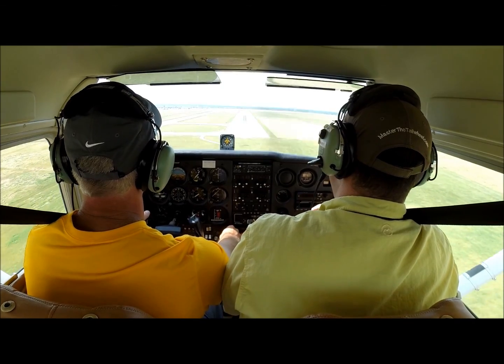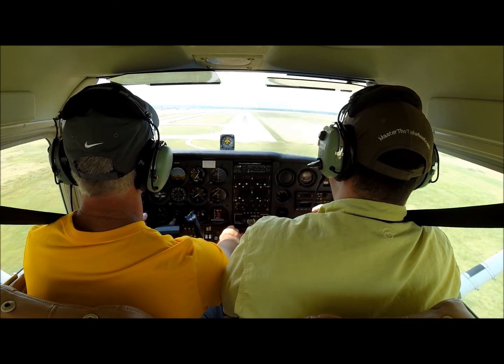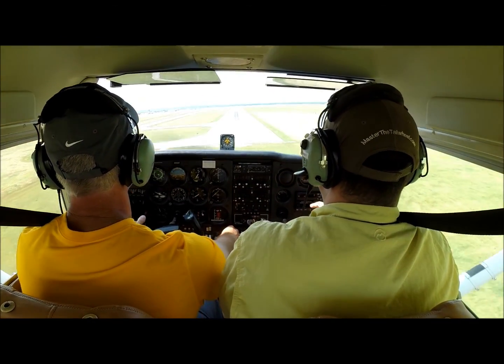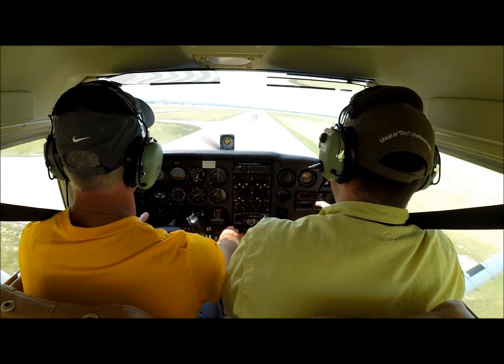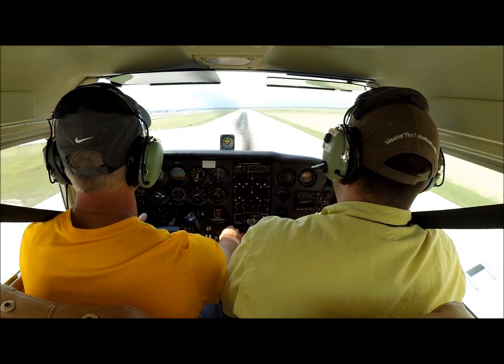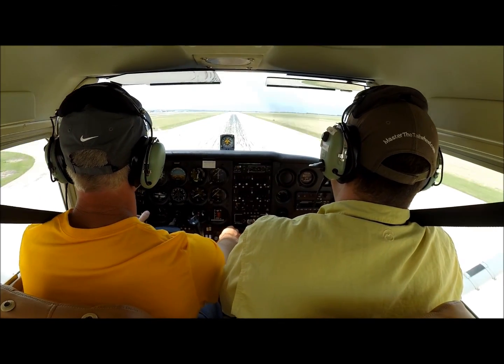Go, keep that nose down. 50-50 still, we're still tracking the runway. Keep that nose down, keep the nose down. This is the descent part of the stall.